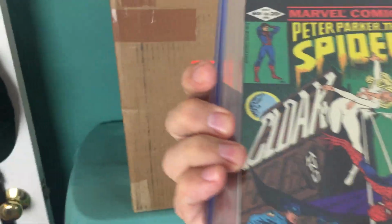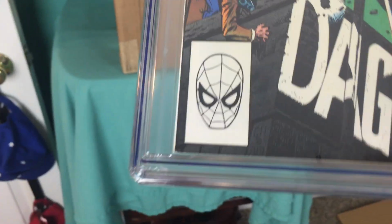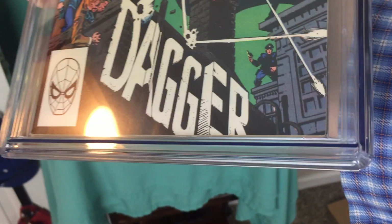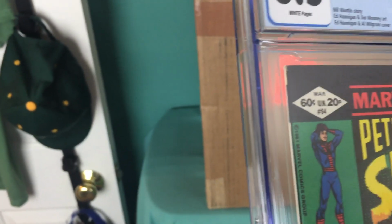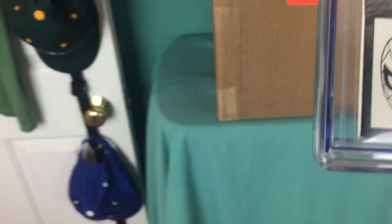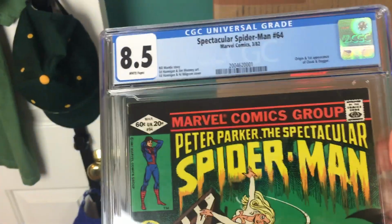I like it. I think the problem here, it looks like it's a nice, tight, rounded corner over here. And I think the problem here is you've got some spine issues. No real tick, but there's some spine marks and stuff like that over there, and also it just looks a little bit brown on the back. But again, 8.5, I'm cool with that.